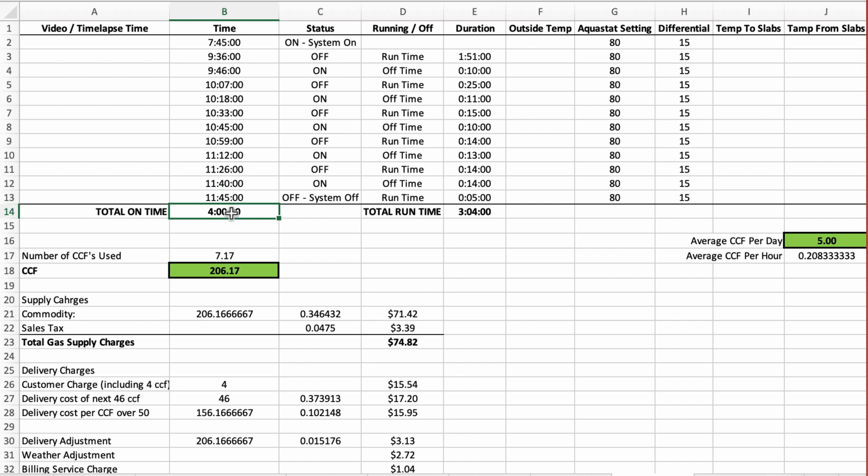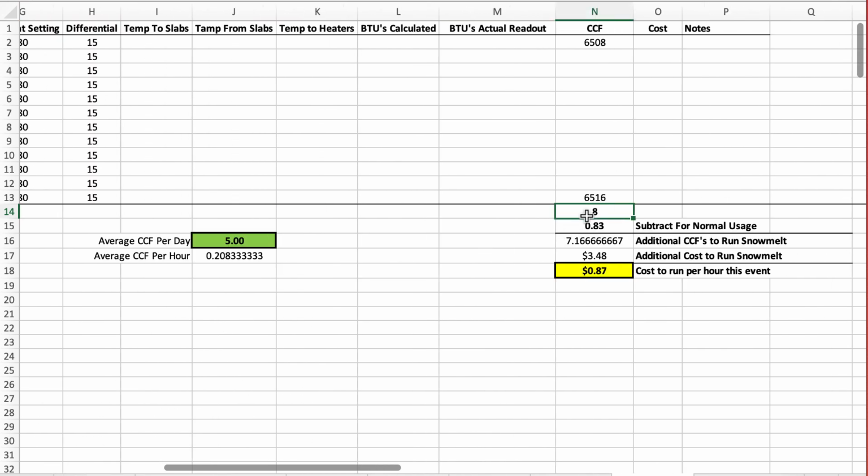It was on for 4 hours, ran for 3 of that, and I used 8 CCFs. So you subtract out the little bit of normal use for those 4 hours, which gives me 7.16. Ran that through, it cost me $3.48 for that morning, 87 cents an hour to run.